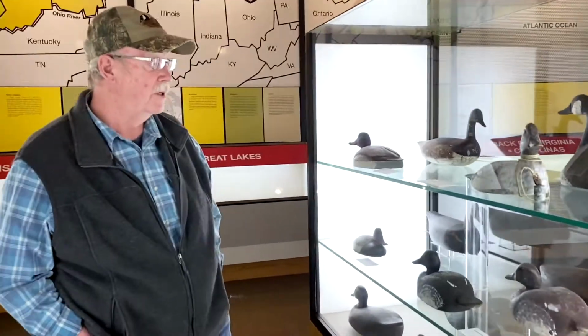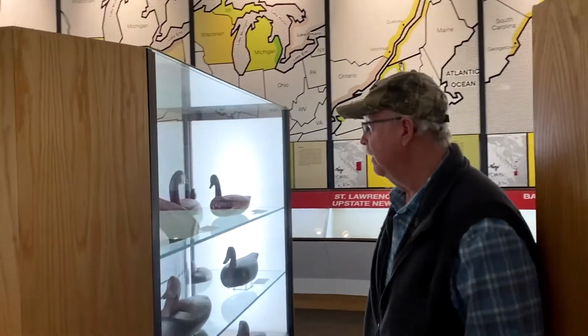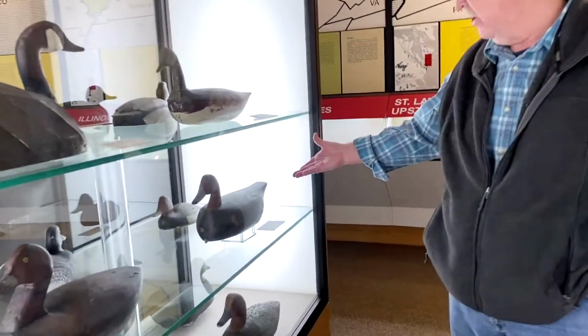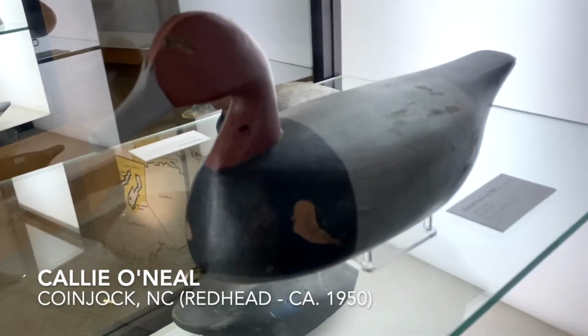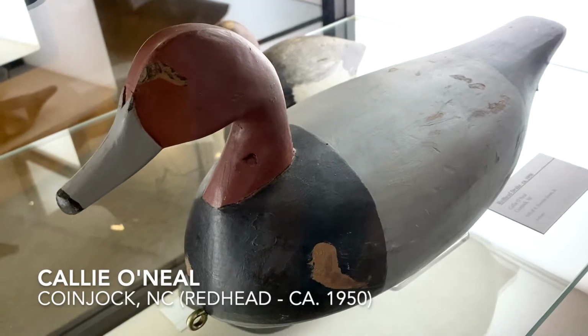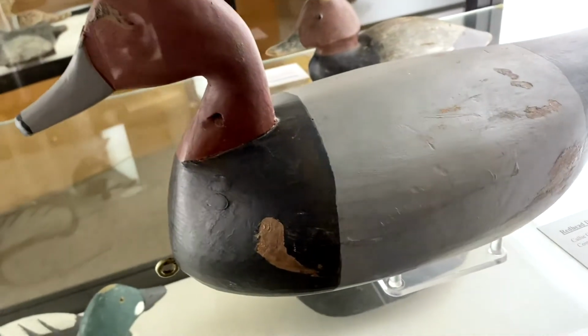Let's switch over to some North Carolina birds. You'll find a lot of North Carolina birds were made as a battery. They're big, they're bold, and they maintain big, vibrant colors. Right here is an O'Neill redhead, and I think that epitomizes what we're talking about. There's no sense of blending any colors. It is what it is. There it is. It's a redhead. You put that out in the water with another 100 of those, and you know what they've got.